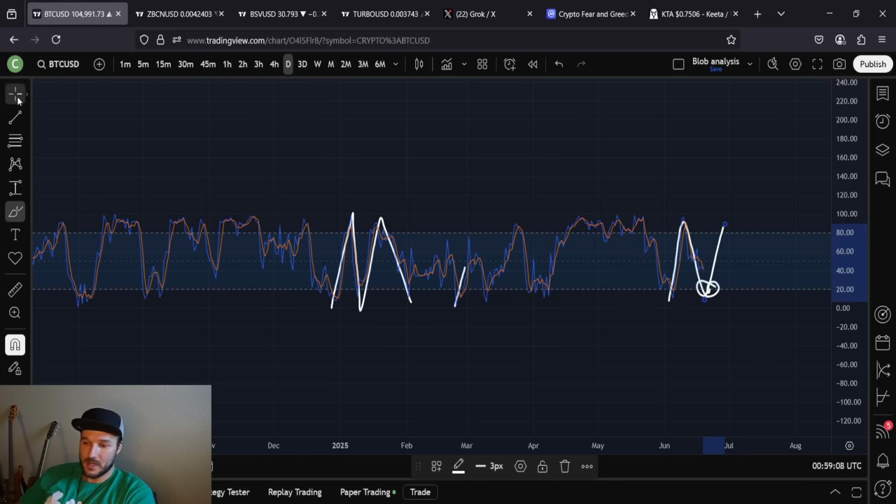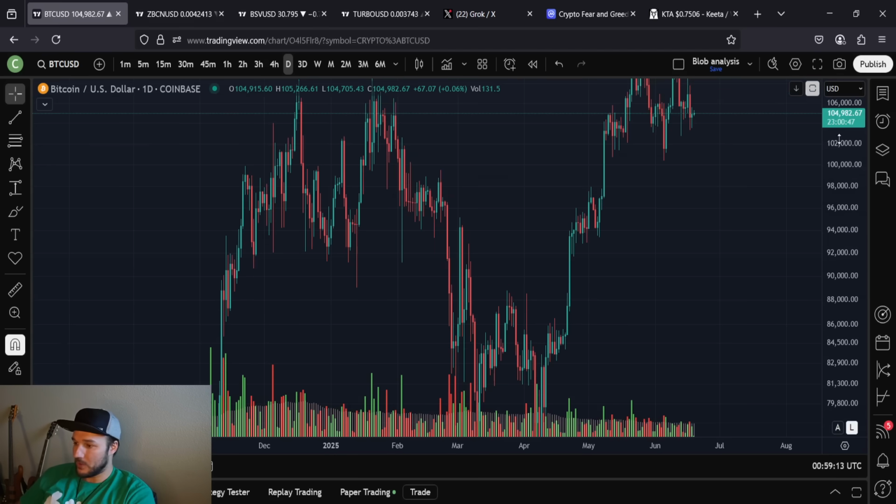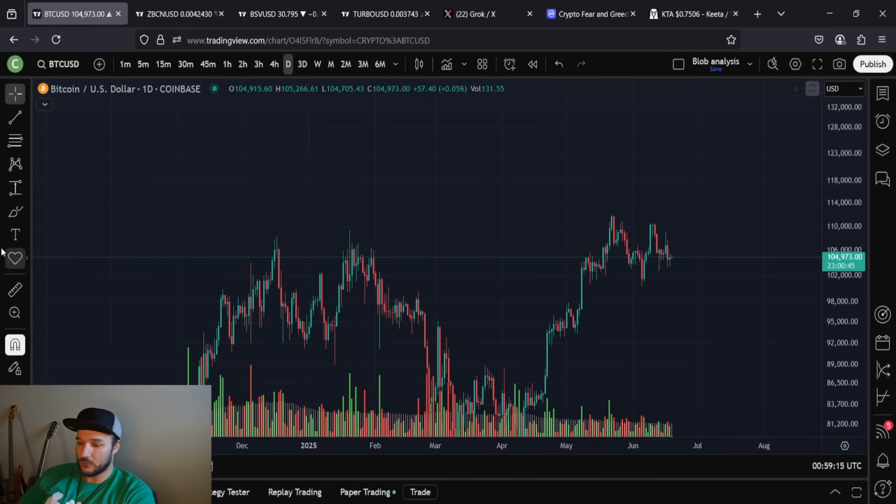That way we can reverse and come back up by the end of the month going into July, but we'll see. Still holding out for that end of month rally. It's just not going to be as miraculous as we're looking for. It's looking more like a beginning of July rally is what it's going to be.